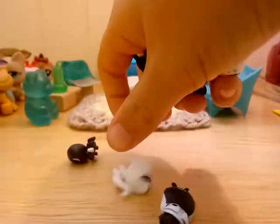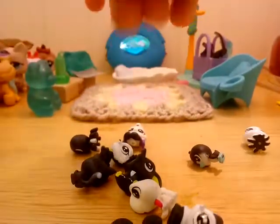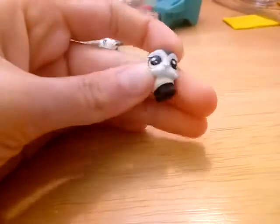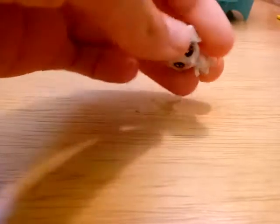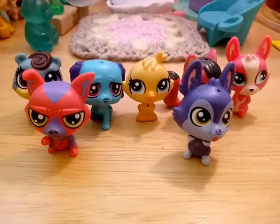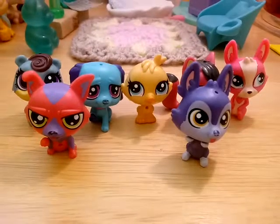Then I got a bunch of mini pets which I also got for Christmas. Also, I got a glittery one, but the glitter does come off on it, which is sad, so Hasbro, work on your glitter. On the new LPS, that is. And I got this mini doggo with one that I customized but don't have anymore. I got all these LPS from a package that I had ordered.